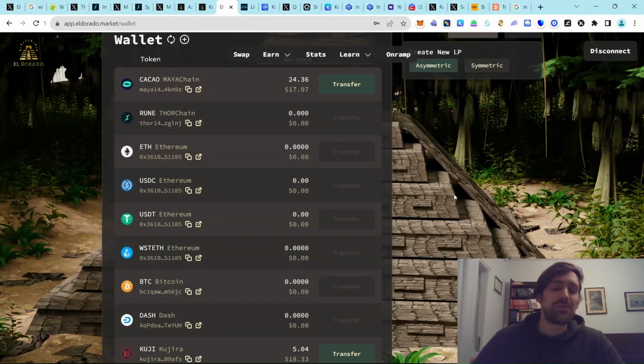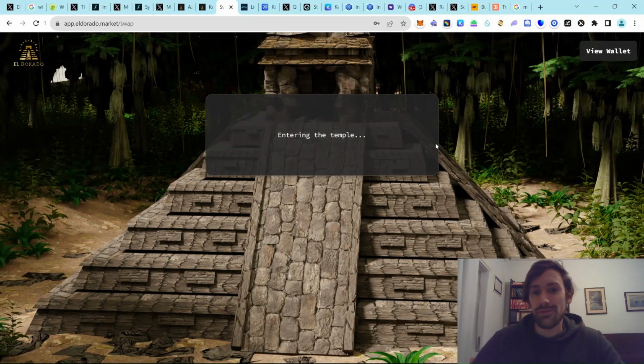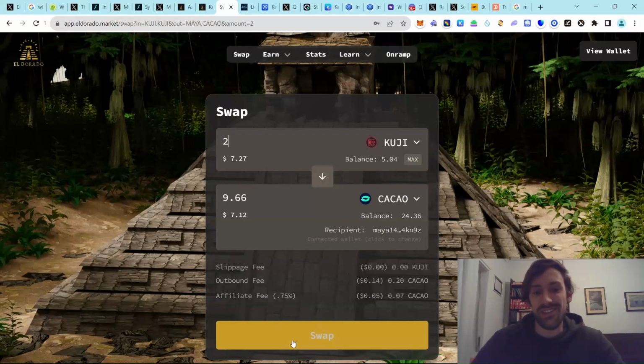And once your deposit arrives, you will be able to explore some functionalities such as basic swaps. For example, we've done some swaps from Kujira into Cacao. You would simply select the tokens you want to swap and understand that there's no confirmation here. So once you send the transaction, it is immediately broadcast to the network.